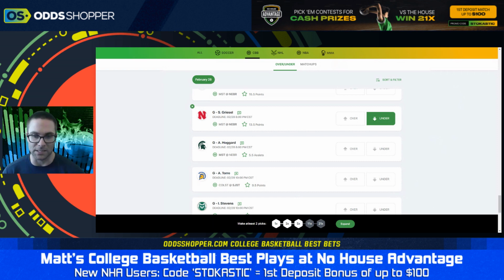And Nebraska is a team that has not played consistent rotations really all season. Griesel is now playing a lot of minutes. His shot rate is up to 19% from 14.5% on the year, but his usage rate still trails behind players like Derek Walker. Casey Tominaga is now playing every single minute with an absurd shot rate, and he's playing extremely well himself. But more than anything else, Michigan State's taking money in this game.